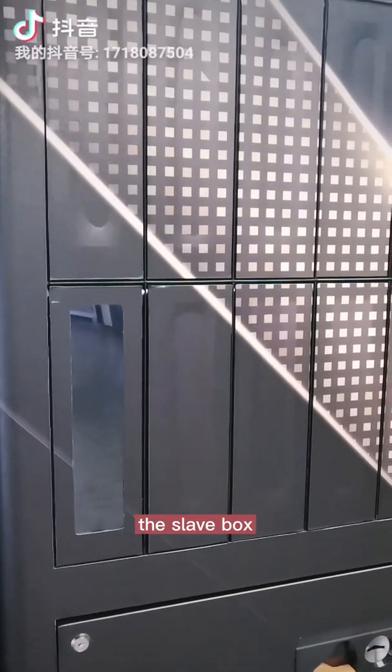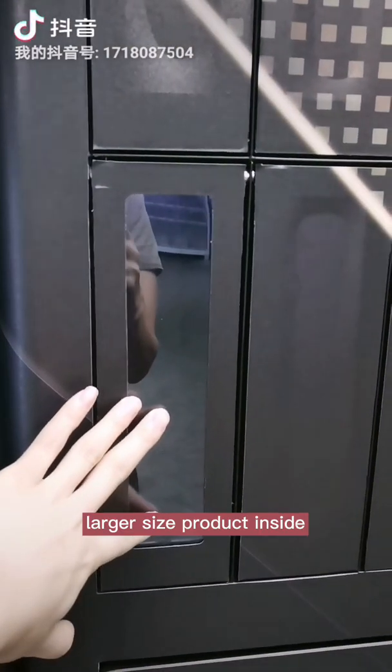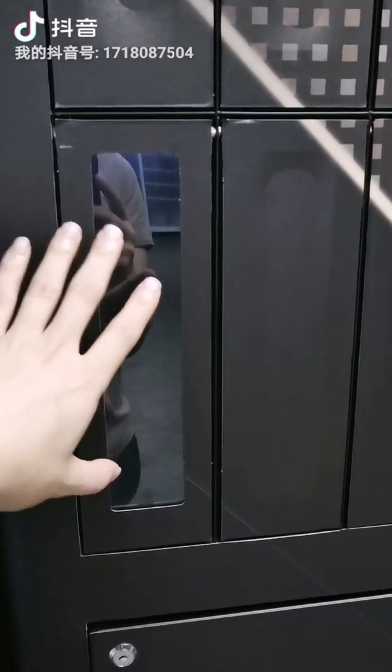The slave box has some lockers. We can put some larger size products inside.